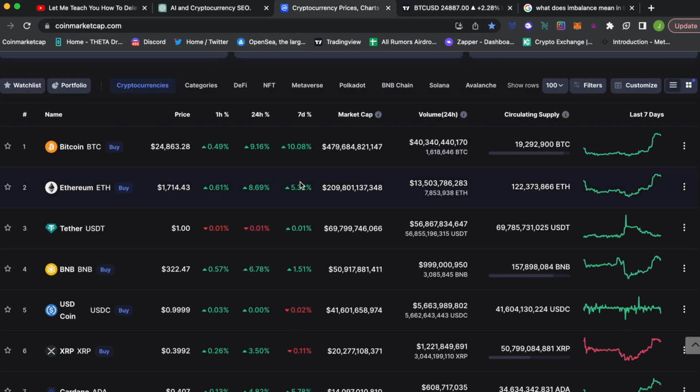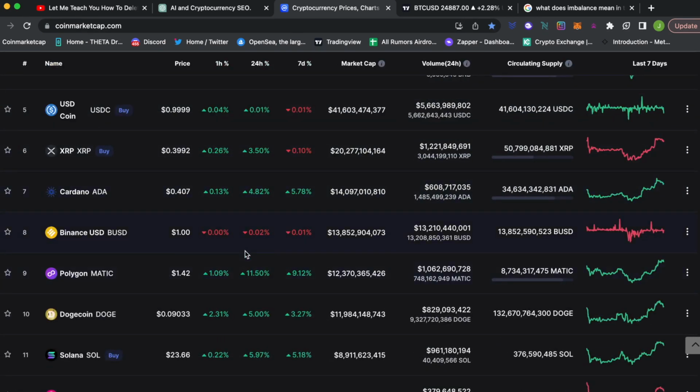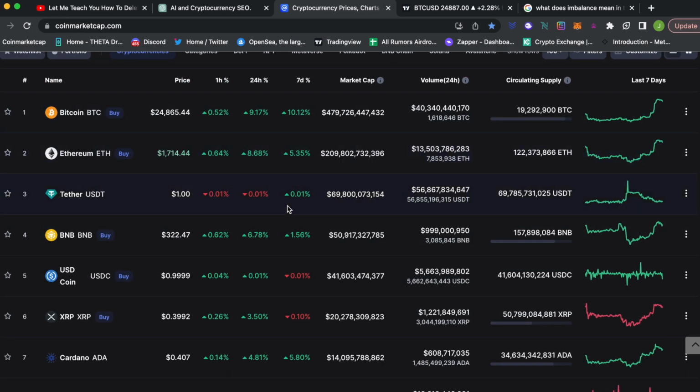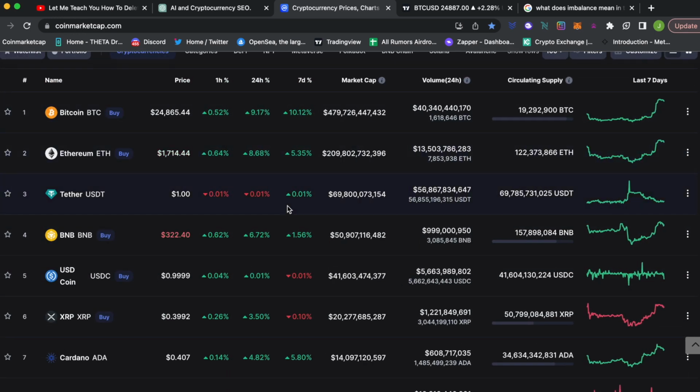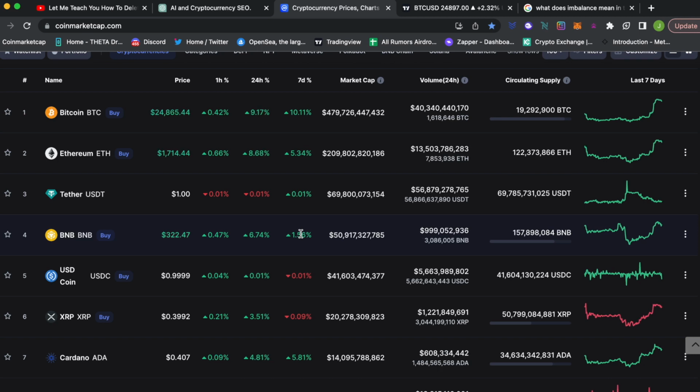Okay, now last thing I'll say is the altcoins. Altcoins, Cardano, Polygon, any altcoins underneath Bitcoin, everything is going to follow Bitcoin, and you're going to see a bigger percentage gain in the 24-hour and 7-day gains. You're going to see the gains be a little bit bigger, sometimes exponentially bigger, depending on how small or big the market cap is. But they're usually all going to follow Bitcoin.